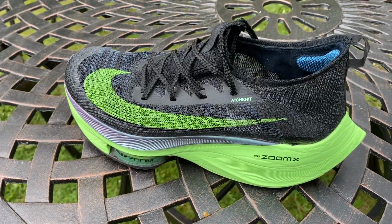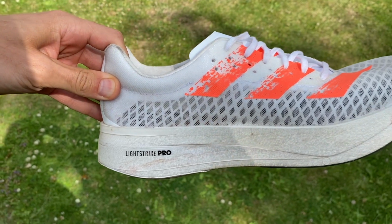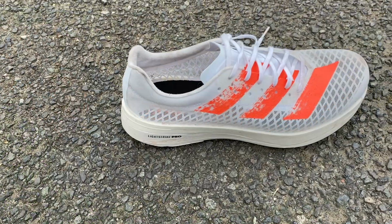And this is also a much lower drop. It's a 4mm drop, although that is quite a weird drop on that shoe. You set it down and all the drop is at the front here, right? The rest of it feels like it actually runs like quite a flat shoe.